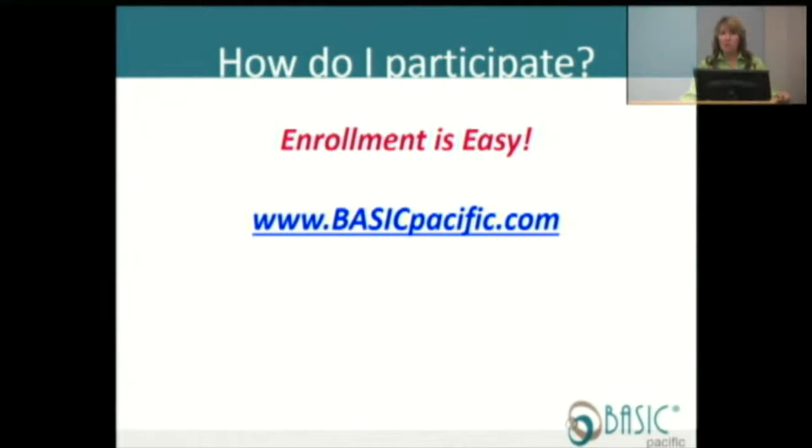It's easy to enroll. You'll enroll online at basicpacific.com. And if you're a current user of our system, you'll go to the same place where you go to check your personal information on your existing benefits. A login has been created for you, and instructions will be provided.